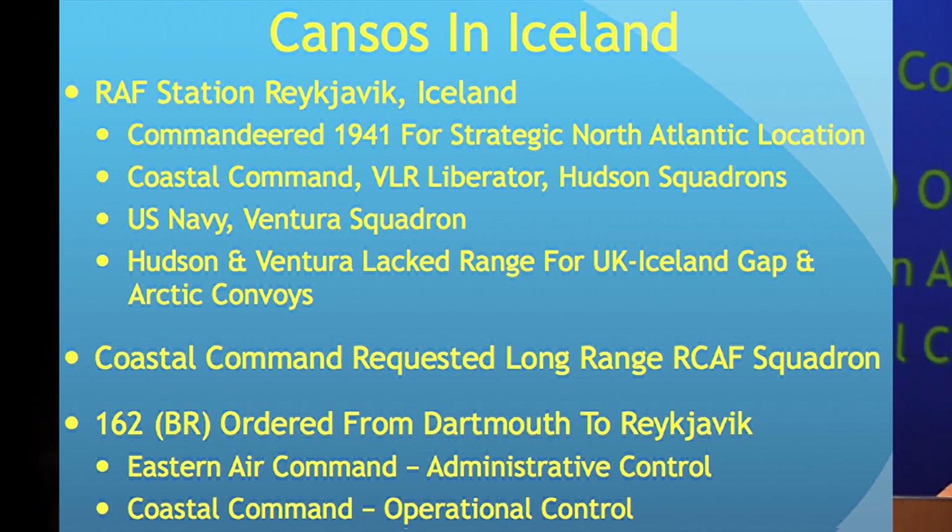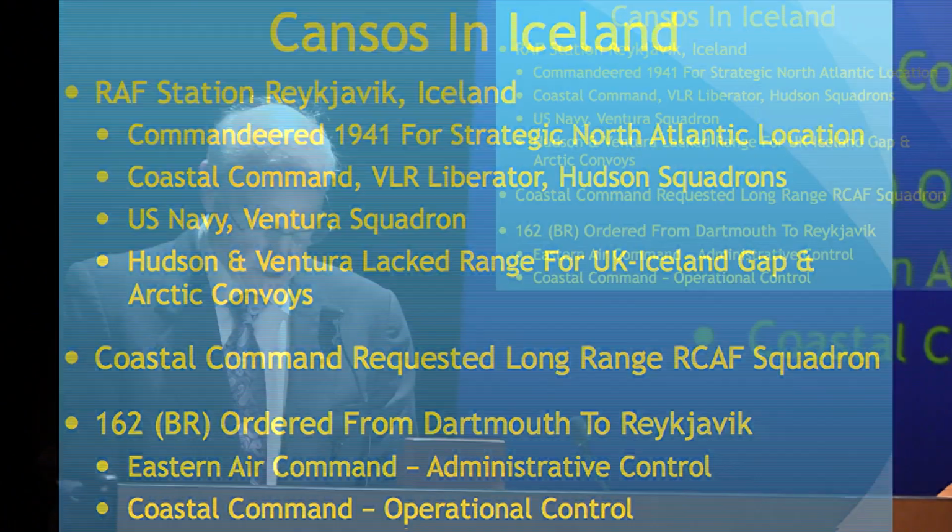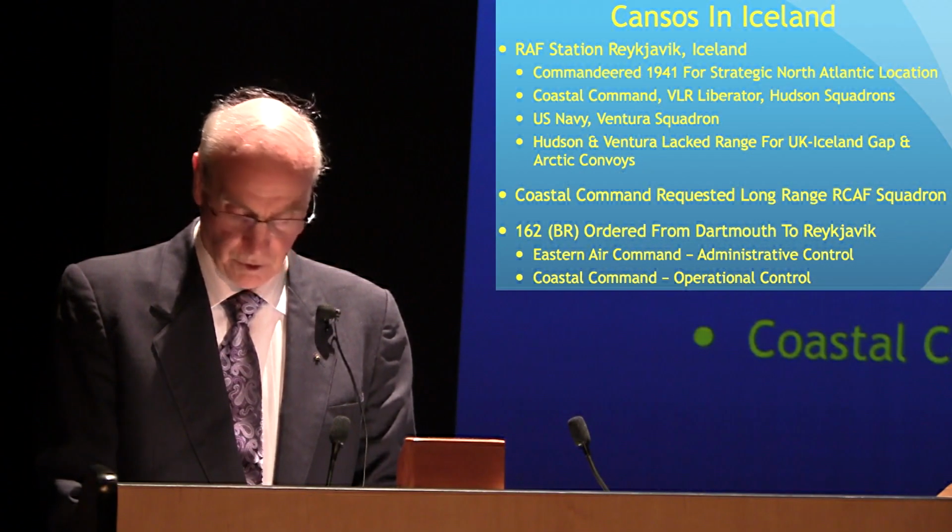To bolster their long-range capability, Coastal Command requested a Canso squadron from the R.C.A.F., resulting in 162 Squadron being ordered to Reykjavik. It was agreed that the squadron would remain under the administrative control of Eastern Air Command, but under the Coastal Command's operational control.